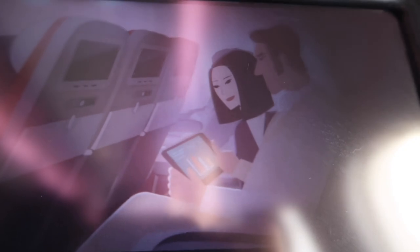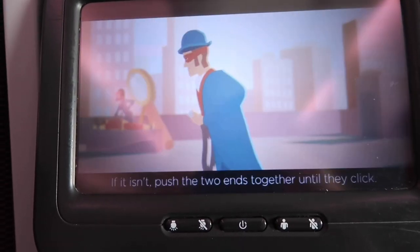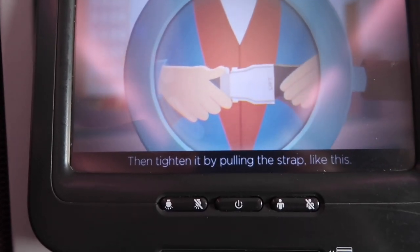Yeah. It's really important that you watch and understand it, because together we're all responsible for safety on this flight. It's really important that your seatbelt is securely fastened. If it isn't, push the two ends together until they click. Then tighten it by pulling a strap like this.